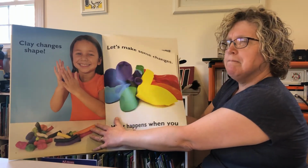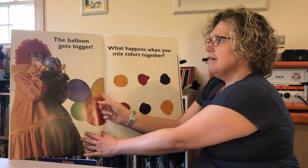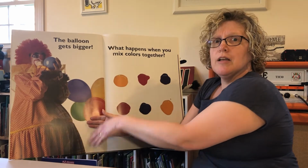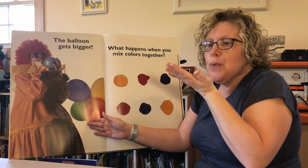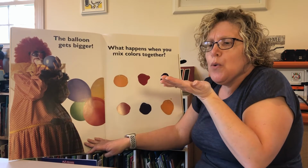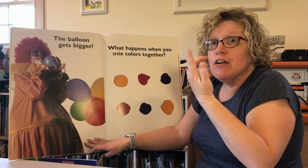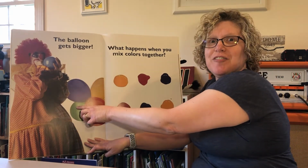Did you predict? Did the balloon stay that shape? It sure didn't, did it? It got bigger. Now blow on your hand. Do you feel that? Do you feel the air? Now that's a gas. Can you see the air that comes out of your mouth? You can't, can you? But that air filled up that balloon and made it bigger and bigger.